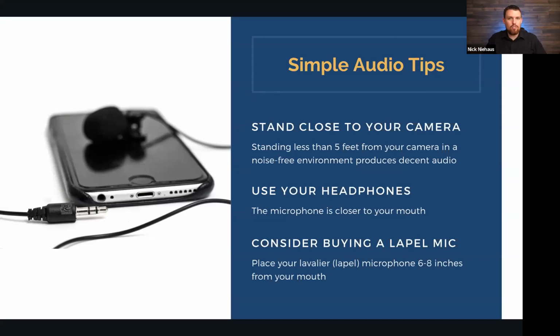Audio is easy to overlook, but the research actually shows that if you have clean audio, you're going to have people watch more of your video than if you worry about the visuals.